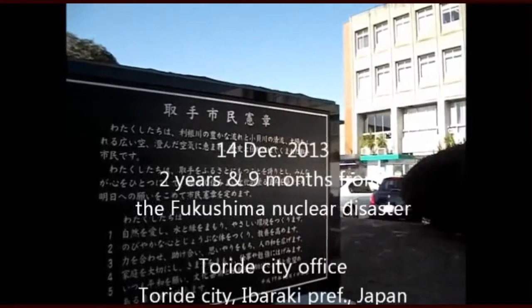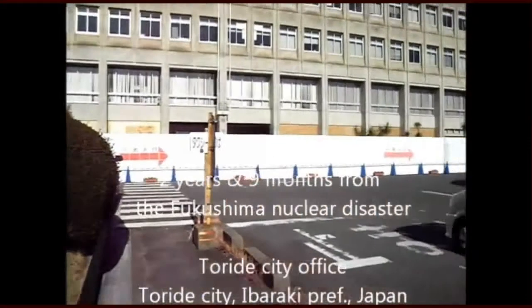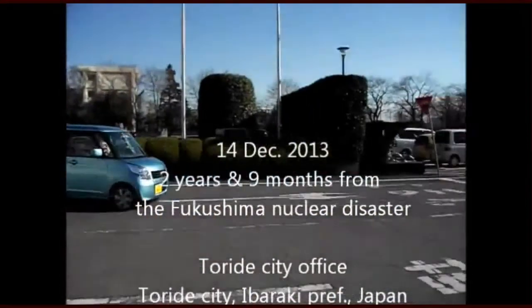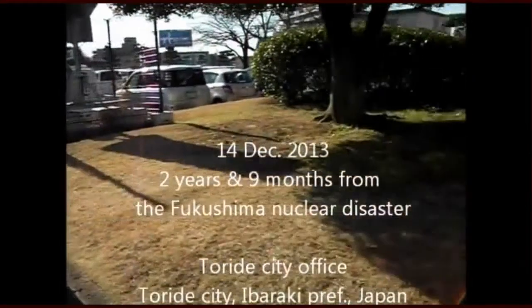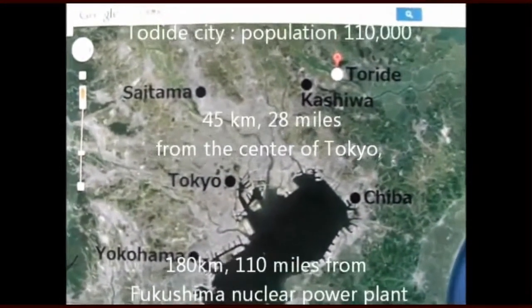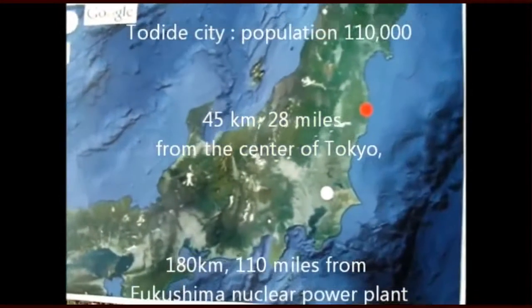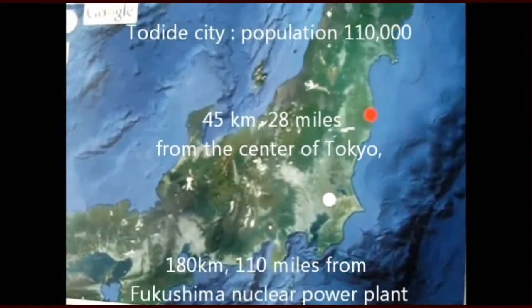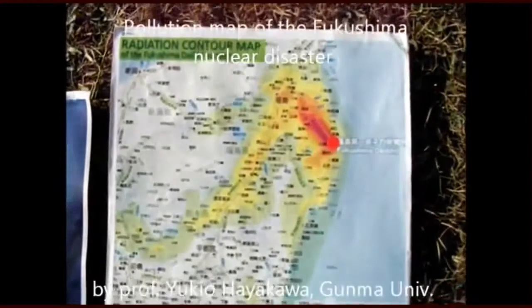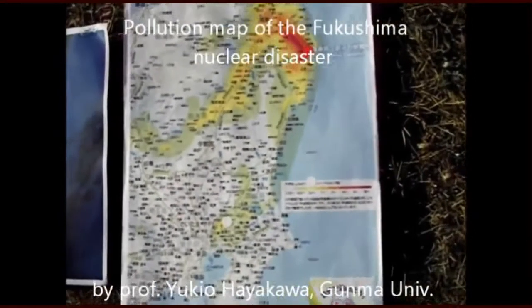On the 14th day of December, year 2013, Torii City, Ibaraki Prefecture, Japan. Torii City is 45 kilometers from the center of Tokyo, 180 kilometers from the Fukushima Daiichi nuclear power plant. Radiation pollution map of the Fukushima Daiichi accident by Professor Yukio Hayakawa of Gunma University of Japan. Torii City is located in the hot spot.